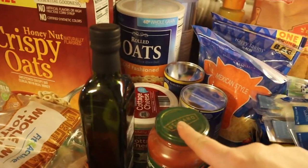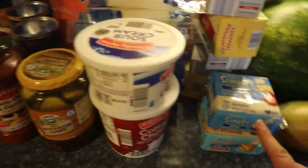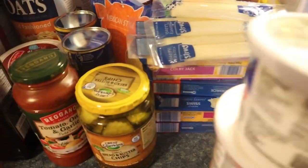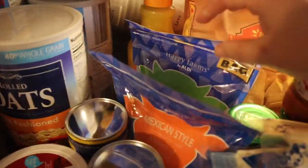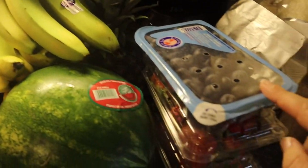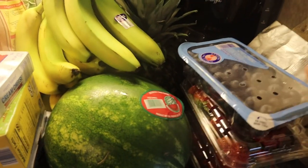Cottage cheese. I got 3 spaghetti sauces, 2 bread and butter chips, sour cream, another cottage cheese. This is my cheese area. I got 2 different kinds of sliced cheese for sandwiches. And then all of this that I'll just cut up for a quick snack. I got Mexican style and mozzarella shredded cheese, orange juice, tortilla chips, a small watermelon, a giant stack of bananas, 1 pineapple. Their pineapples were like $1.29, which is crazy.